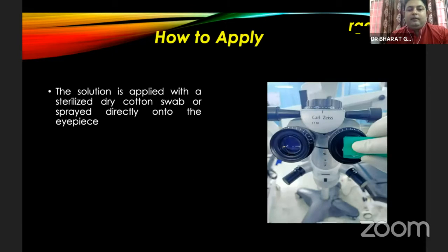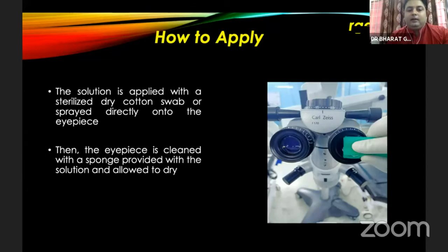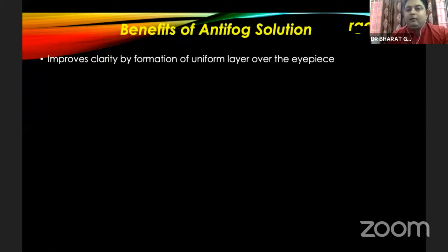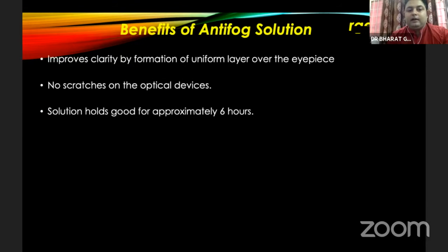The solution is applied with a sterilized dry cotton swab or sprayed directly onto the eyepieces. Then the eyepiece is cleaned with the sponge provided with the solution and allowed to dry. So how has it helped? It improves clarity by forming a uniform layer over the eyepiece. We have not seen any scratches over the optical devices. It holds good for around 5 to 6 hours, so it can be used again, and there are 50 to 70 applications from a bottle. A clear, unobstructed view has been seen throughout the cases.